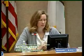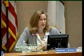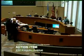And then also, if I am understanding correctly, you're removing the Spanish tile and replacing it with a metal roof, is that correct? Only at the garage. Oh, okay, sorry. Only at the garage, okay.